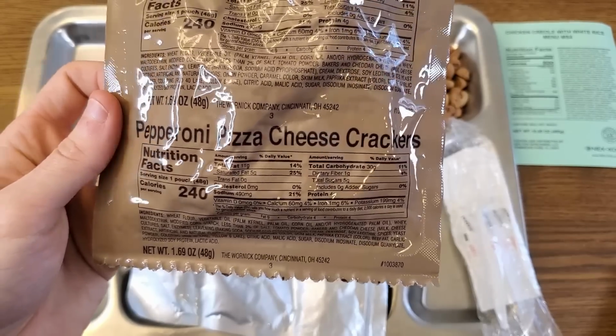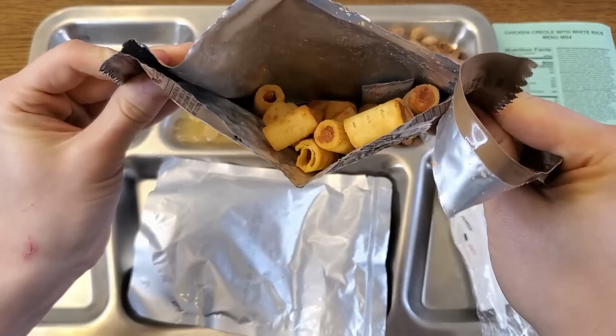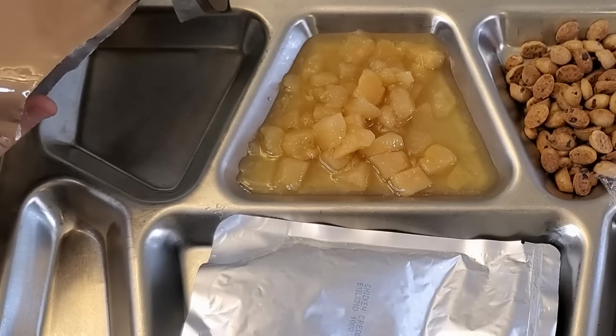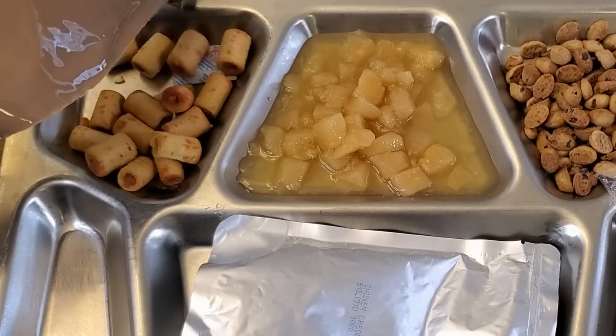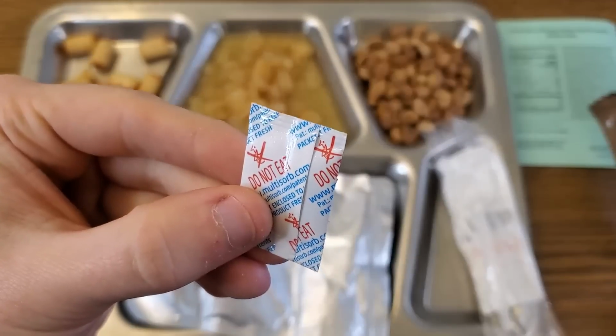And our pepperoni pizza cheese crackers. Those are Combos. They smell very pizza-like. Not the most substantial serving, but I do love Combos. And another do not eat with those.